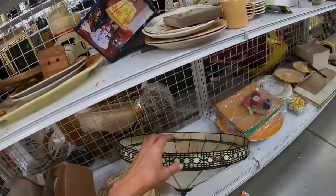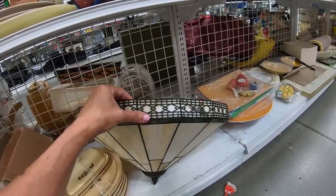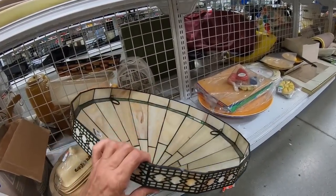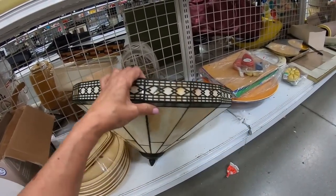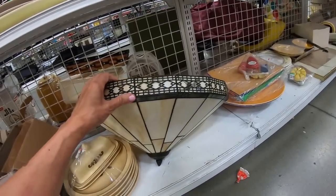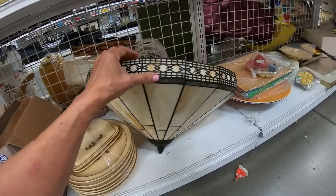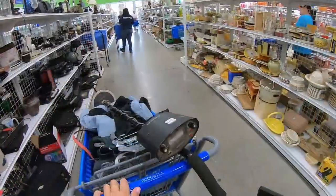So we see this lampshade, and thank goodness it's broken. Not that I don't want anybody else to have it, but I really don't want to pick up big lampshades. But look how pretty this one is. But Roger pointed out it's broken, and I said, oh, thank God. And we both started cracking up. Very pretty, Art Deco style, but it's modern.